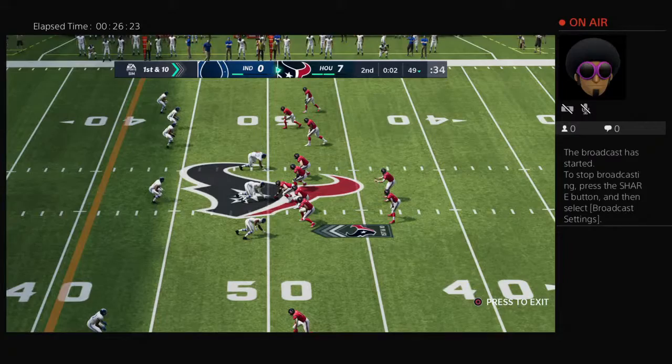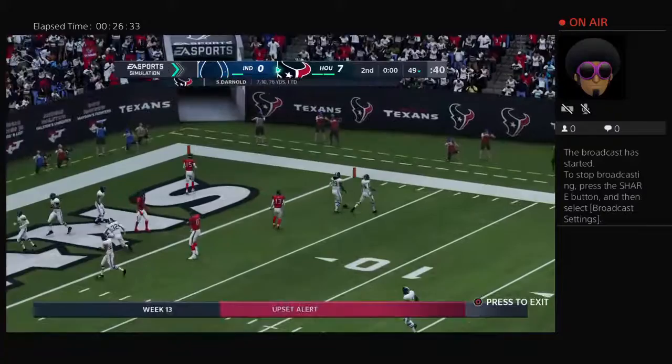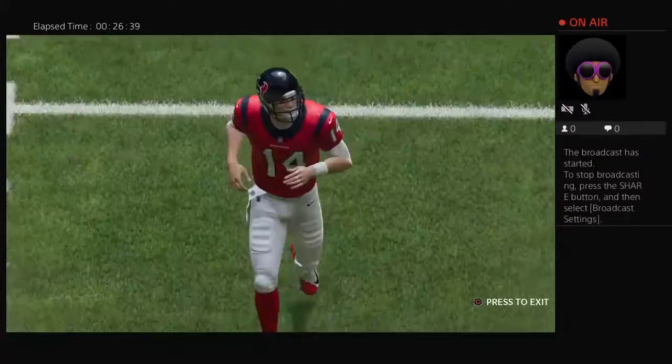A final shot before the break. Darnold lets it fly deep for Cobb. It's incomplete. Took a shot, couldn't connect. So we've reached halftime with just the lone touchdown here. 7-0 is our score. As we'll get you over to Orlando, where standing by is Jonathan Coachman.